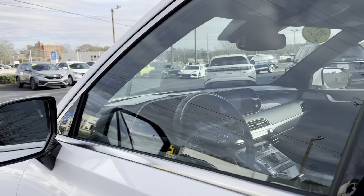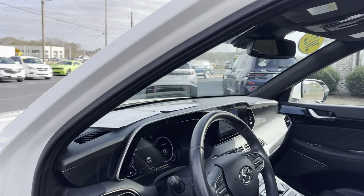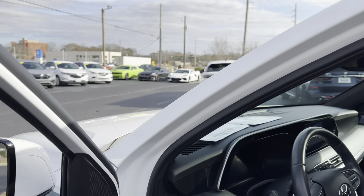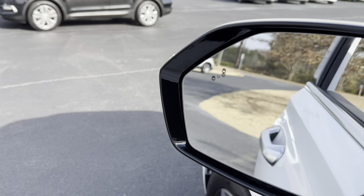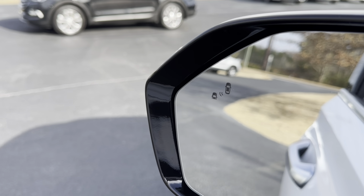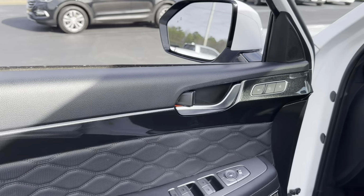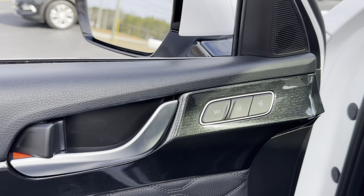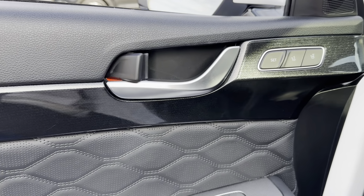So you can hear it beeping. It's beeping because the key is actually in my pocket and I have the vehicle running still. That is why it's doing that. One touch up and down windows. You can see your blind spot indication right there on the side mirror. Seat memory up here at the top by the door handle. Very easy placement, nice place to put it.